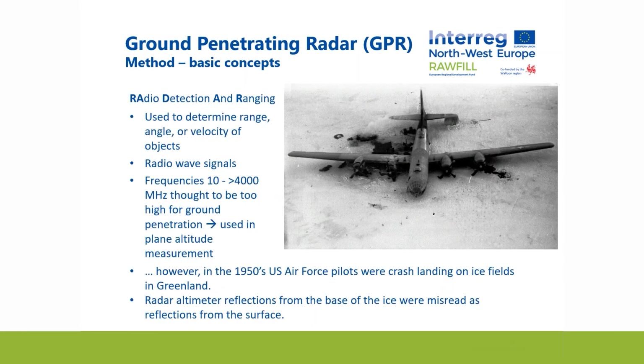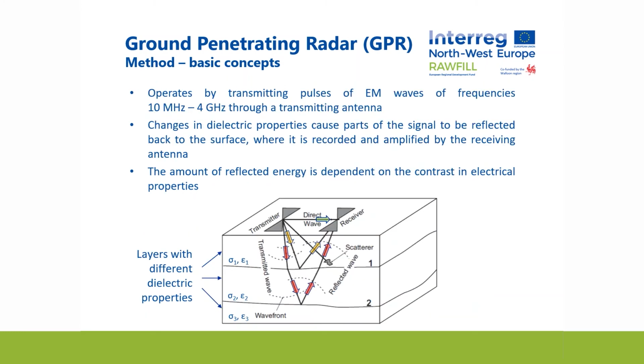As the name suggests, GPR uses radar. Radio wave signals penetrate ground materials and are reflected and scattered at interfaces between materials of contrasting electrical properties. This phenomenon was recognized during the 1950s when the US Air Force realized that repeated crash landings on ice fields were due to reflections from the base of the ice being misread as reflections from the surface. In concept, GPR operates in a manner analogous to seismic reflection.